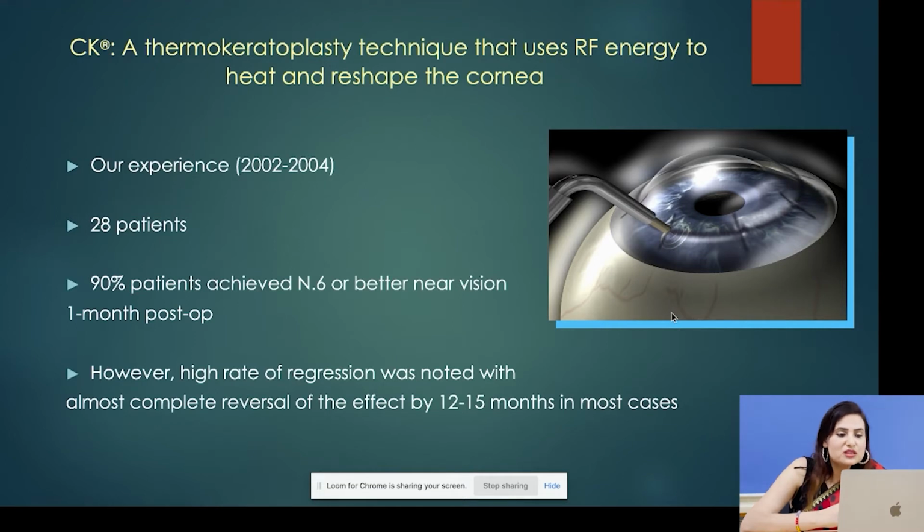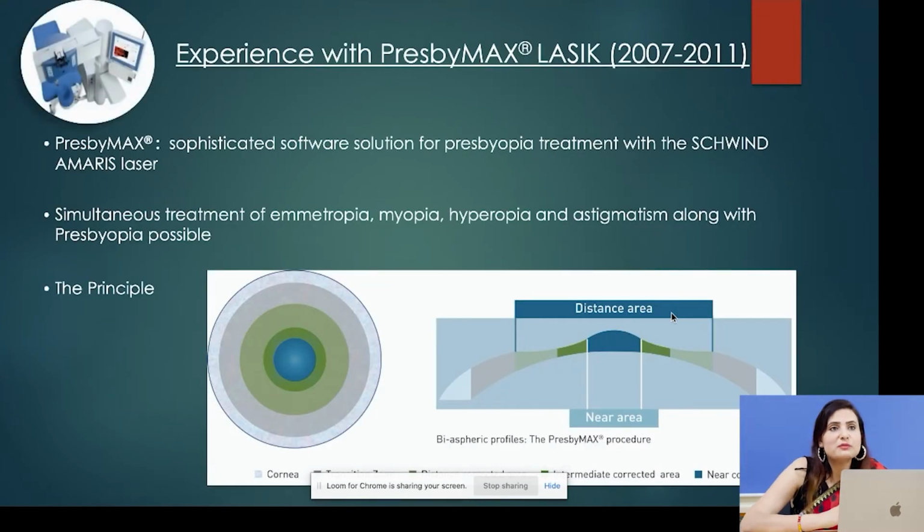However, the procedure showed a very high rate of regression, and almost complete reversal of the effect was seen by 1 year or about 15 months in most of the cases. So this was the main reason why we had to give up on conductive keratoplasty.